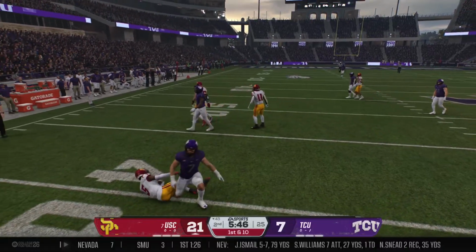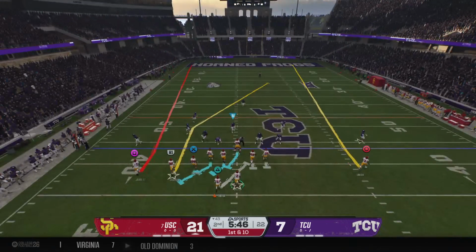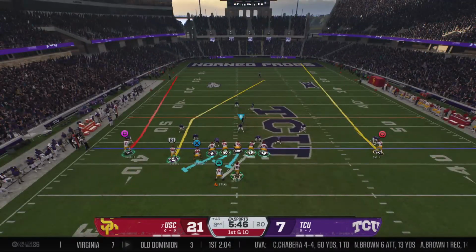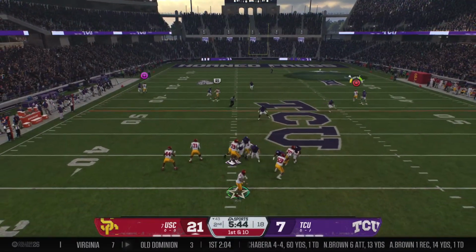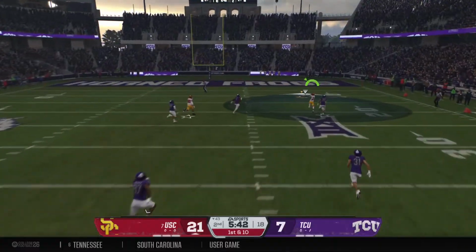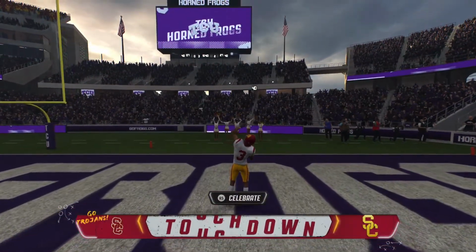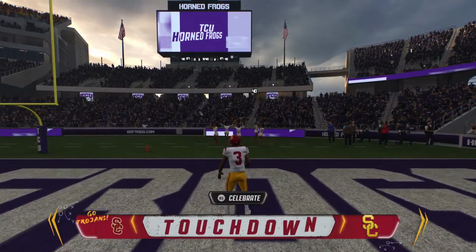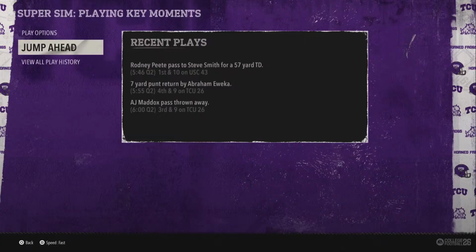Looking for running room. He'll get it to the 43-yard line before he's stopped. And guys, USC has the ball back and sending the offense onto the field. Off play action on first down. Gonna take a shot. Hits him in stride inside the 10. Touchdown Trojans. Made the grab and then did the rest himself, and they put points on the board.